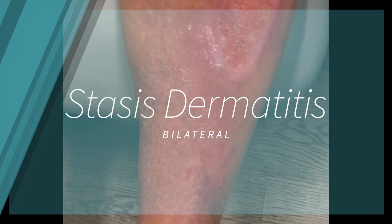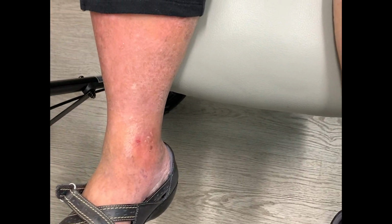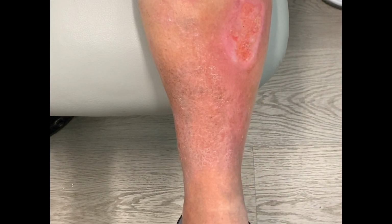So swelling and edema and erythema on the lower legs bilaterally. So this is stasis dermatitis. Cellulitis does not occur bilaterally on the lower extremities.